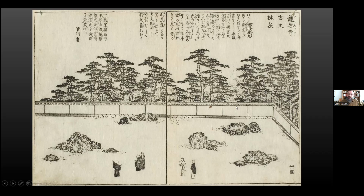The main hall, right? So Akisato in 1780, and then revising it. This is from a 1799 copy of this guidebook. It was a tourist guide for people visiting Kyoto, Japanese people visiting Kyoto. So these people down here in the foreground are looking at this garden, and there's a description of the garden and what to do while you're there. So it's like an 18th century Lonely Planet guide for Japanese people.